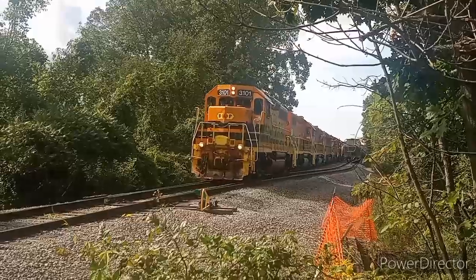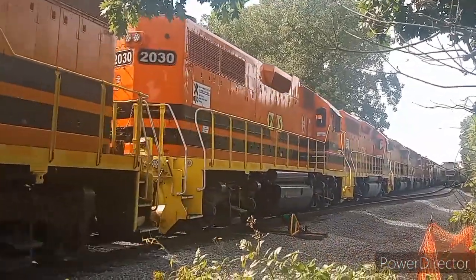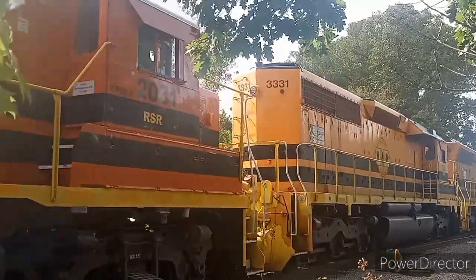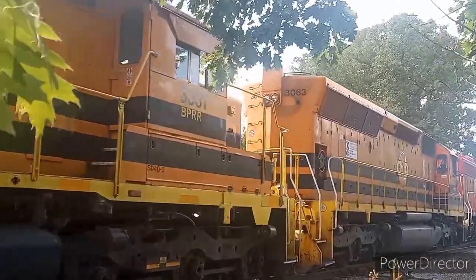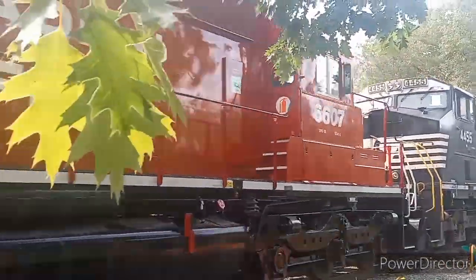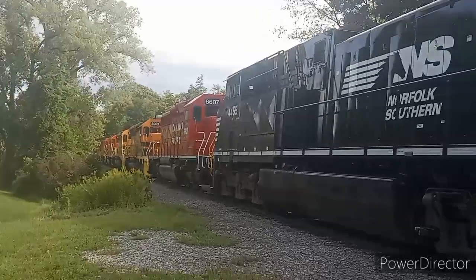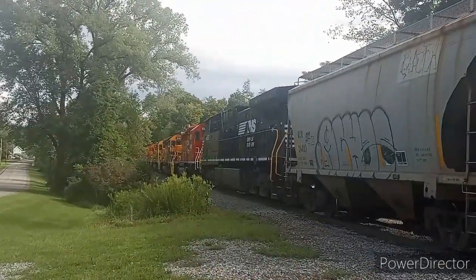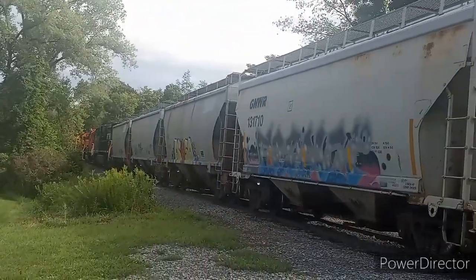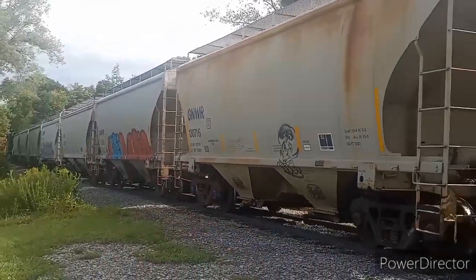GP40-3, 3101. GP38-2, 2030 and 2031. SD40-3, 3331. SD40-2, 3063. Ooh, an SD with CP 6607. SD40-2 and an AC44C6M. Damn, that's quite a consist. 6607 has the beacon on it for remote control. We got 1, 2, 3, 4, 5, 6, 7, 8, 9, 10, 11, 12.